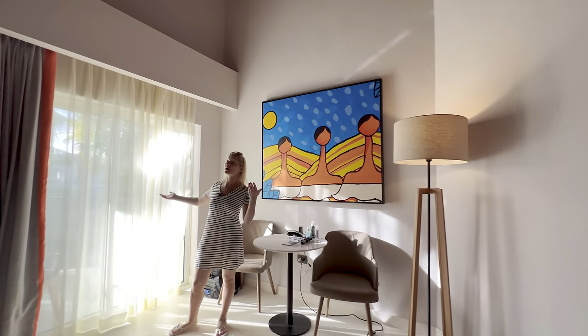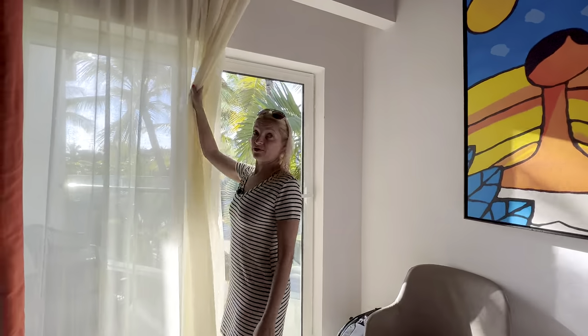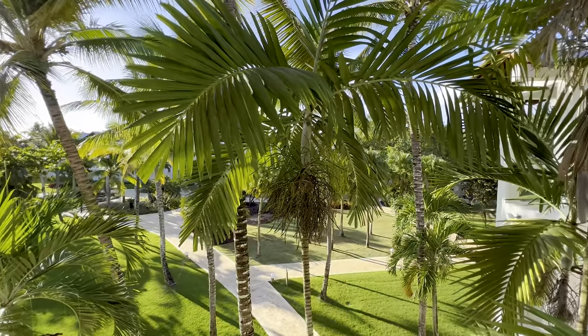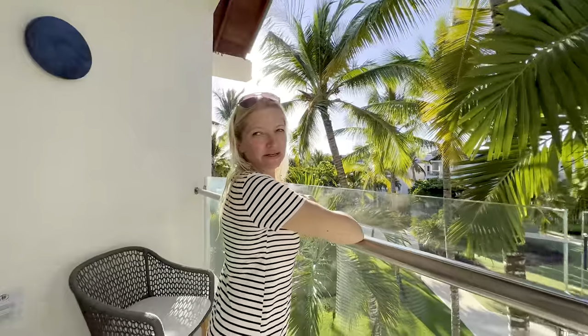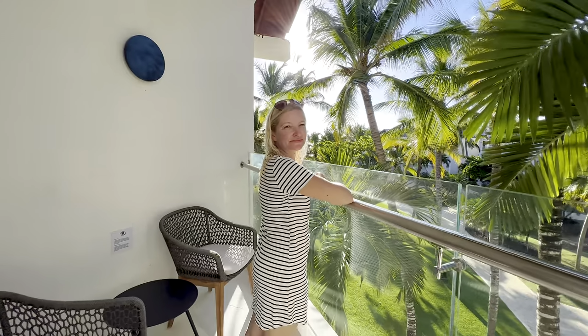And now the balcony. Actually, we got lucky because we didn't pay for ocean view, but apparently we have some. And it's very nice. Nice and cozy. Every room has a balcony and it's a very nice and cozy place. And actually the balconies are private, so you just have your own space.